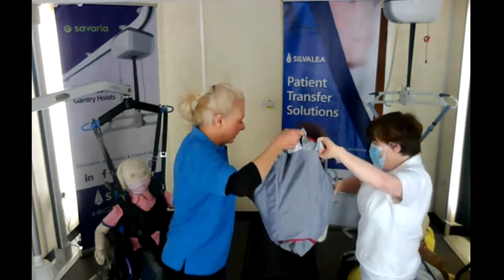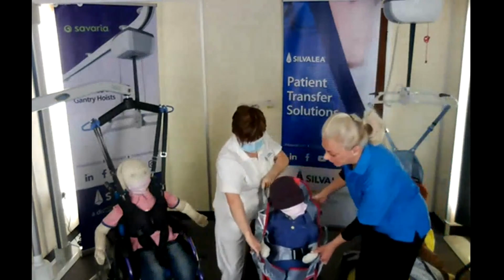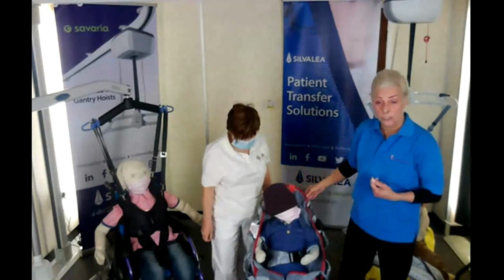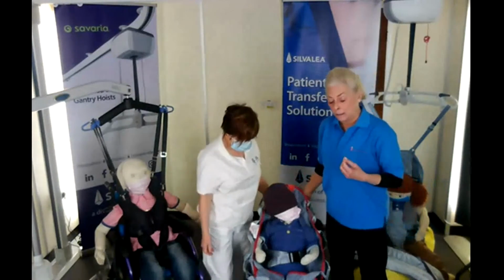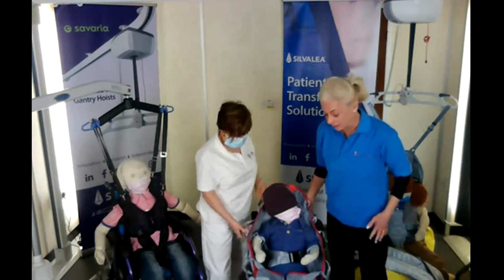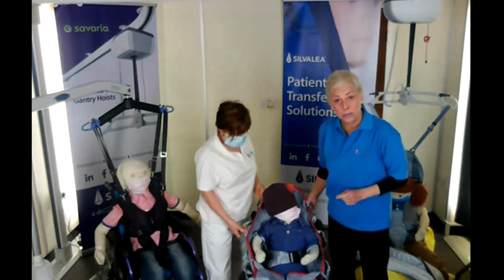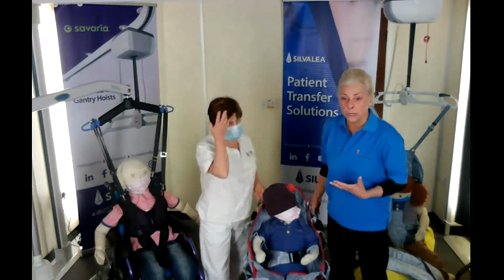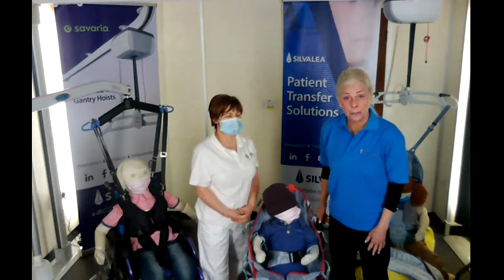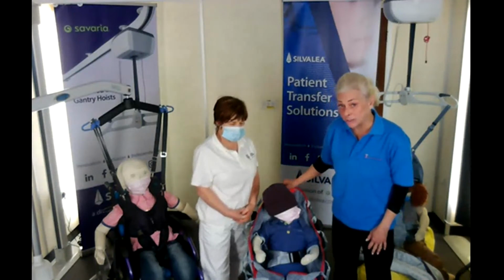So just come round. Its standard is in polyester. We have done it in the Superfine Plus fabric, which is more of a spacer fabric. So if that's requested, then it's possible to have it in that fabric. But quite simple, straightforward, used for, as I said, emergency use, travel, things like that. So that is the manual transfer.